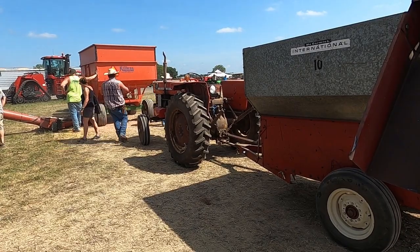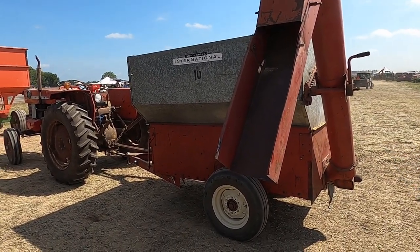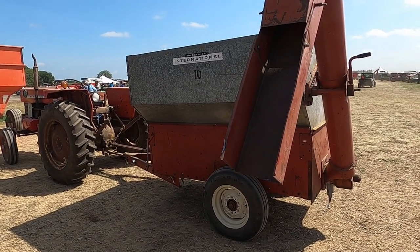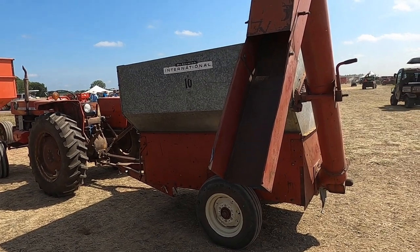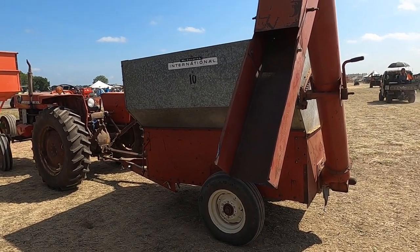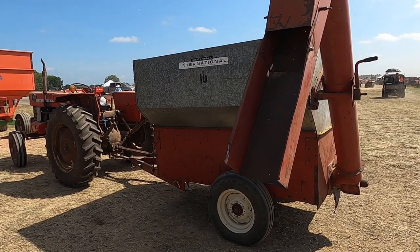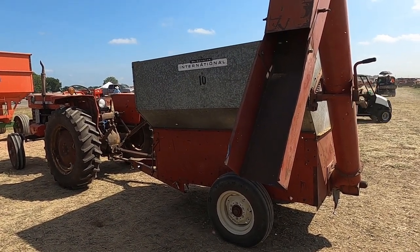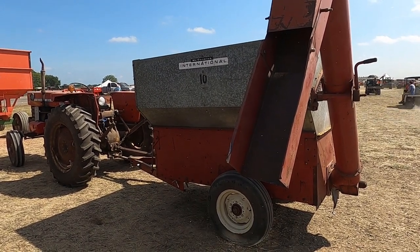The number 10 grain buggy, or auger wagon, belonged to a good friend of mine, Mike McDaniel, who had used it for a number of years to feed hogs and bring in a little bit of grain as well. And it's just a lot of fun to play with these out here. Both of these have a heritage connection for this heritage feature at Half Century of Progress. So a lot of fun.